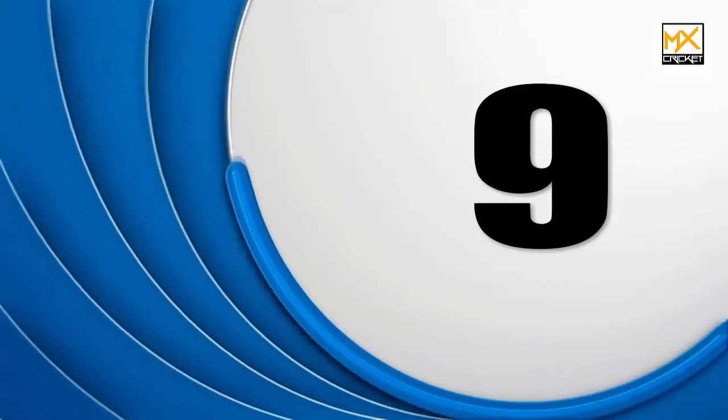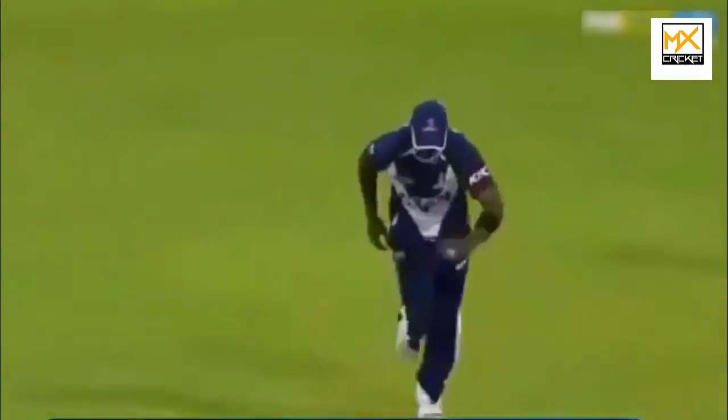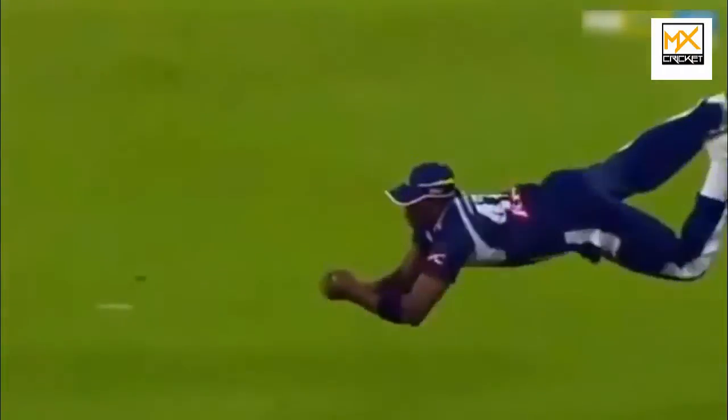At number 9. Thomas back goes. Bravo's going to have to go, and he does! What a sensational catch from Dwayne Bravo. Thomas back, who sent the ball a few times, unable. Glasses flying.